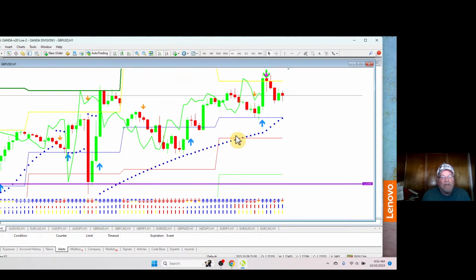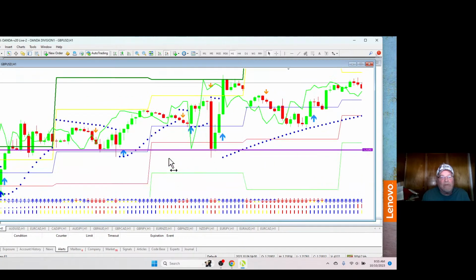These are parabolic SARs. For those of you who don't know, you can get those anywhere on TradingView or MT4. The purple line here, and I have one up much higher. These are yearly pivots. They're not daily, they're not weekly, they're not monthly, they're yearly. These are the most important because they're longer term, they're stronger. So as you can see, it went down to it, made a move up. We're still up above it. Are we going to come back and retest it, or are we going to go higher to the next one?